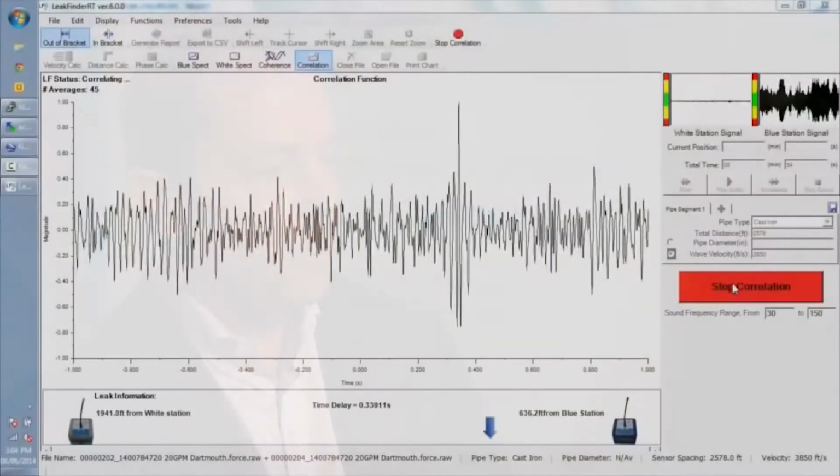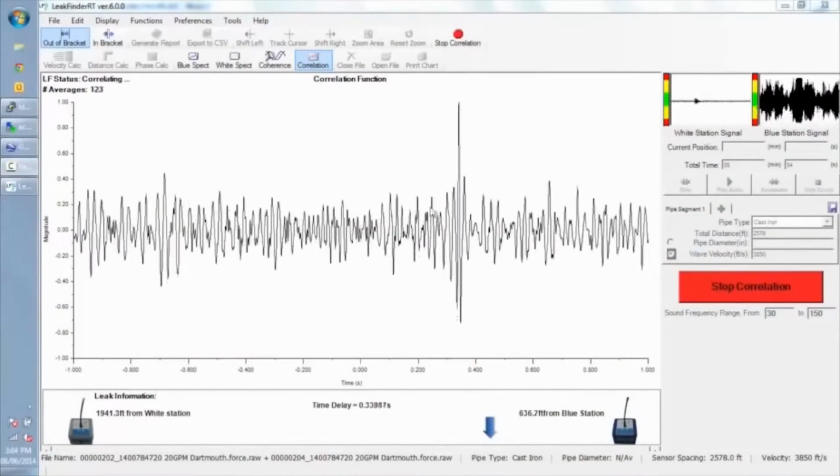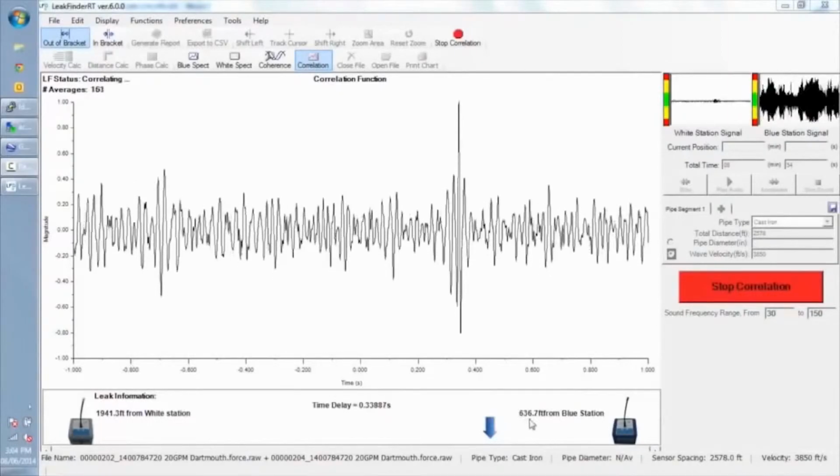Many of the other technologies use multi-parameters to try and tell them what's going on in the pipe. Has the flow changed? Has the pressure changed? Is there a pressure transient that's been generated by the formation of the leak? We cut through that and we just say, is there a leak there? And we correlate that leak and tell you exactly where it is.